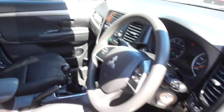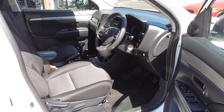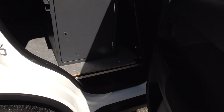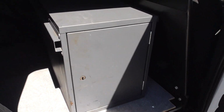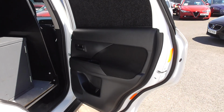Absolutely gorgeous piece of kit this. Really, really super car van. You keep saying car, don't I? Now, opening the doors, this is a security safe, which can be removed. We have had that out when we've valeted this van. So you can remove that if you don't need it. We can dispose of that for you if there's no requirement for it. But it's a safe box.